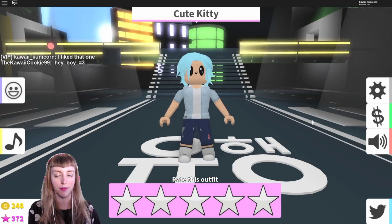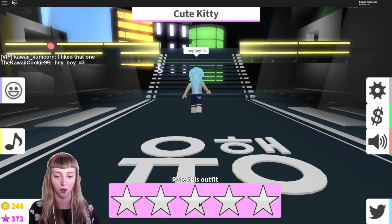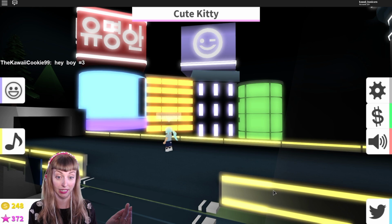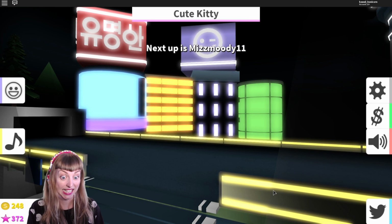Okay, so it's a cute outfit, but I don't really get the kitty vibe, so I'm gonna go with 3 stars. Cause, you know, I like the hair. I like a lot of what's happening here. But I'm like, where's the kitty?